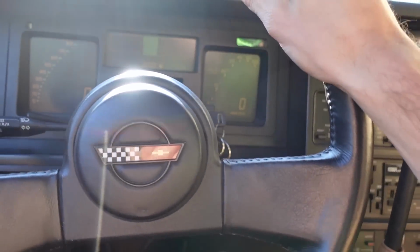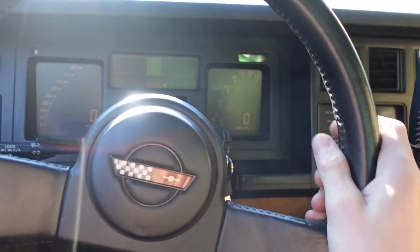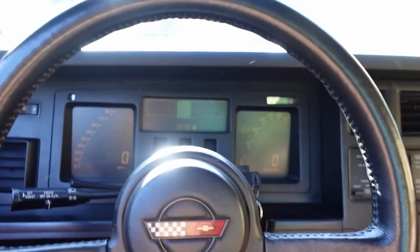The glass roof is so cool, I love it. I can see the sky, and it's like tinted just enough to where it's not too hot. This is gonna be fun.